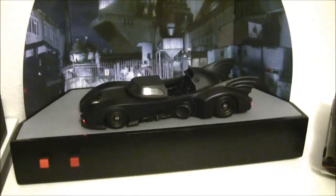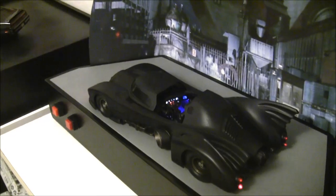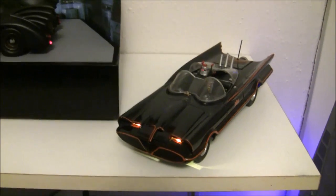But we have the car mounted. We have music and sound effects from the film. You can see we've got our lights going on here. We've got the cockpit all lit up, and our tail lights, and we've got that turbine engine effect going on there at the back. And then here's our Polar Lights original Batmobile that we did all the lighting on.